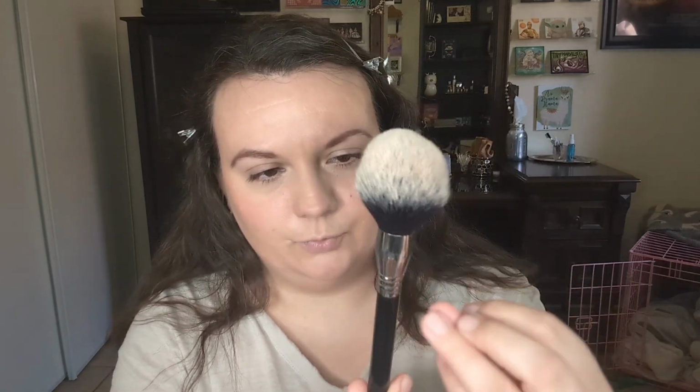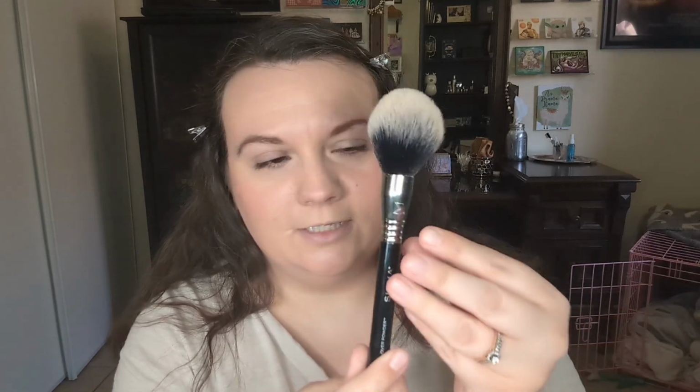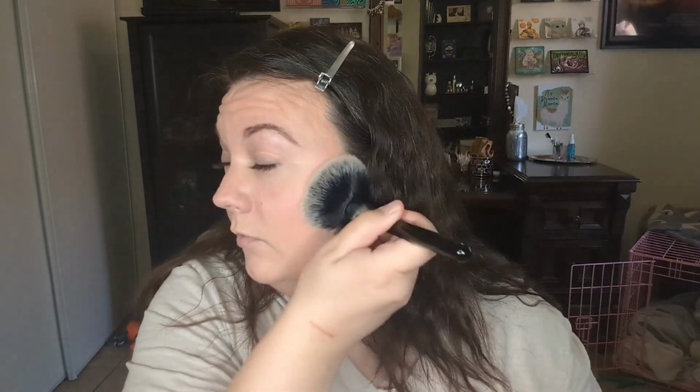But anyway, Sigma has these new brushes with their own patented way of making brushes, where it's plastic, or not plastic, it's polymer I guess, but it feels like plastic, but it's screwed in so that they can't break. So I guess that's good. If you want some really sturdy brushes, then Sigma is good, because I've had some of their brushes for like 13 years. Not all of them have lasted that long, but I do have some from a long time ago.